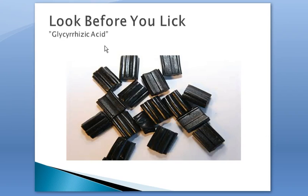Now, that ingredient is usually removed from licorice flavored foods and tobacco products in this country, but watch for it in the labels of imported items like that. Okay, so here in America, we do kind of check that out, but in other countries, they do not check to see if they have this type of acid in the foods and the tobacco products.